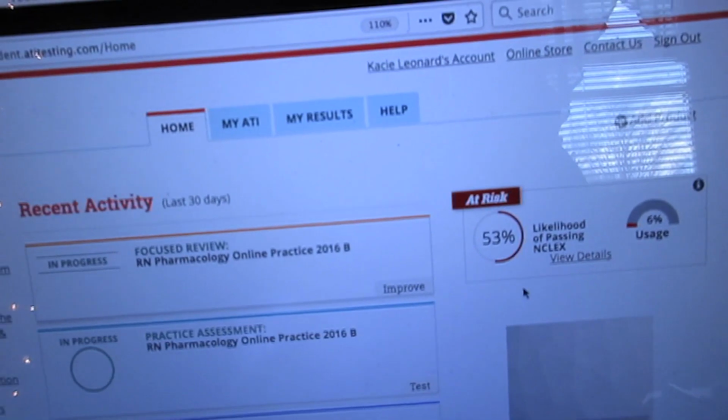So it starts you off really high, and then the more questions you get wrong, the more it pulls away that percentage, which makes no sense. It's completely backwards, and that's why I don't love using this. When you sign up for the online tutor NCLEX prep, this percentage right here is based upon proctored assessments that we did in school, because ATI was a program that we used all throughout nursing school.